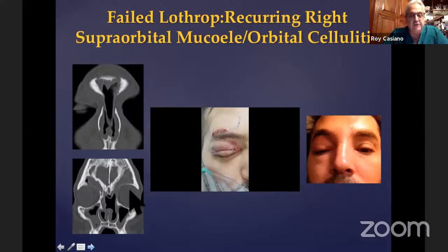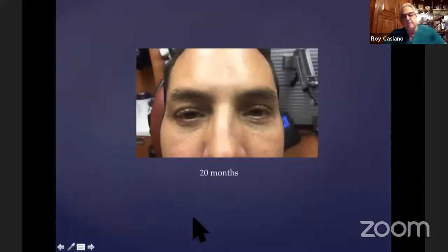And it's only, surprisingly, as much as he had this much on the left side, to date, his only complaint has been the right side. And that's been resolved with the surgery. You see the incisions there. And this is about 20 months later. He's been doing quite well. And you can barely even see the incisions there in the forehead.